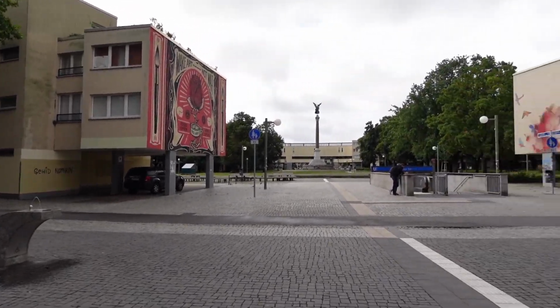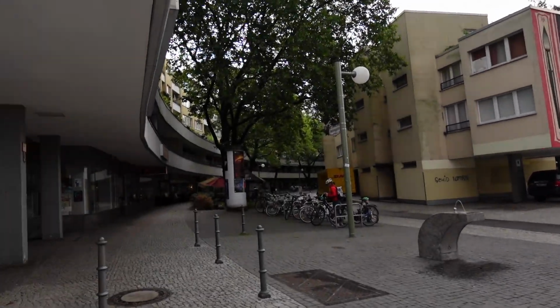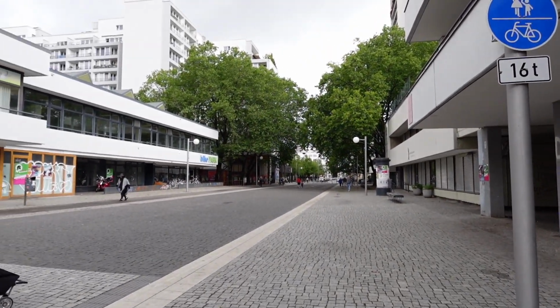So that's the center of the circle there. So that's why I'm thinking that at one time it was a huge road. Because if you look behind us here, going this way, it's a huge area.